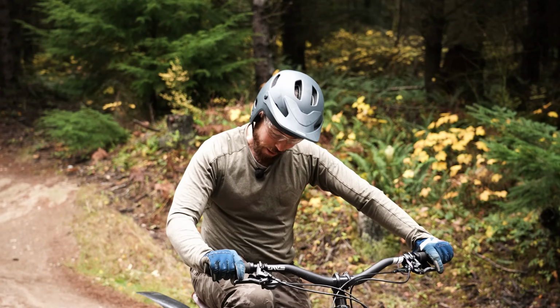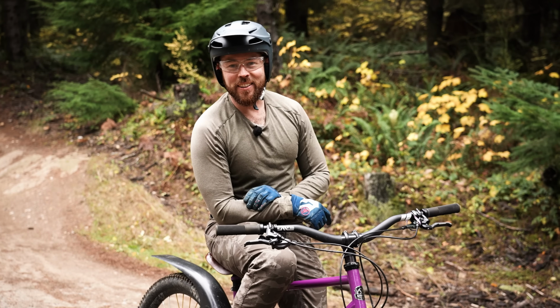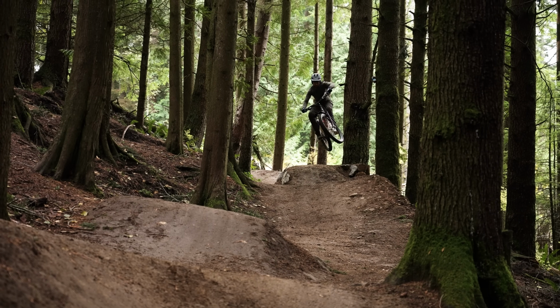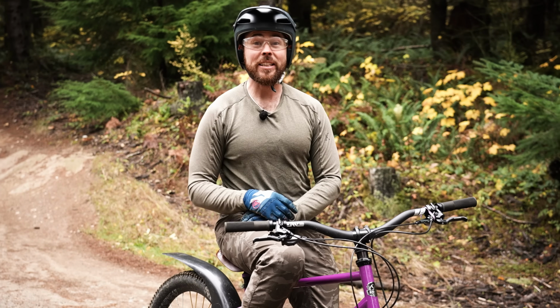Can it enduro? Well, yes, it can. Is it stupid? I think it's for the rider to decide. Right away on the jumps, this thing jumps amazing. It's so balanced with the same amount of suspension front and rear. You pump into a lip, you get so much boost.